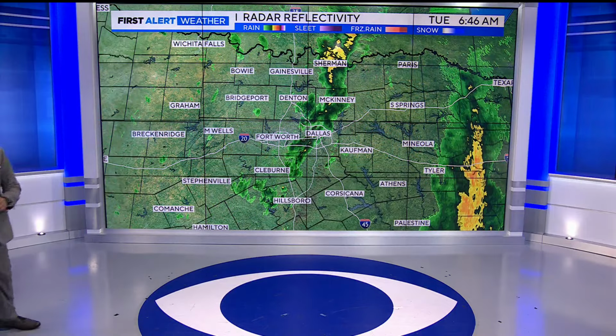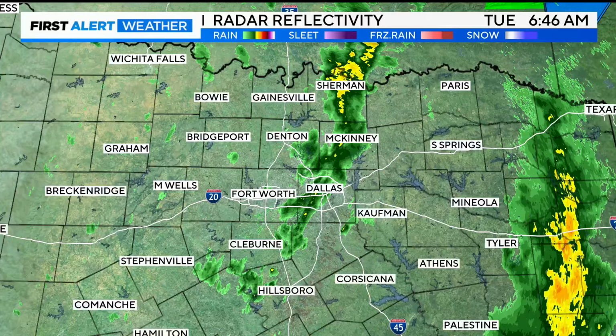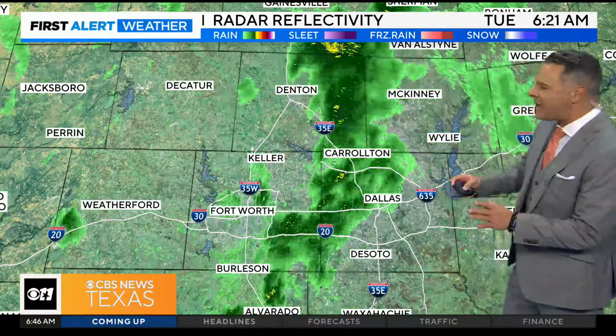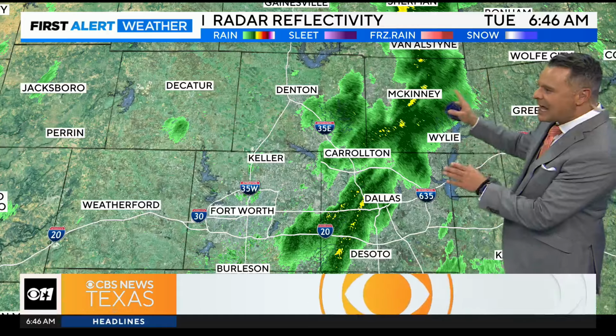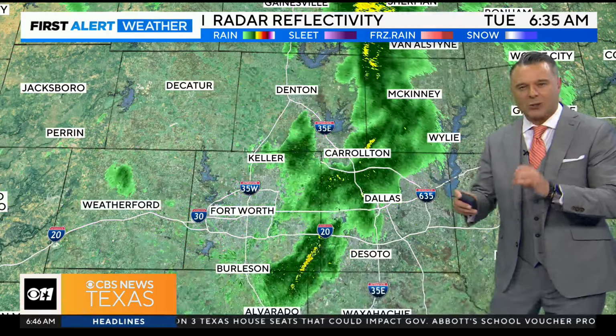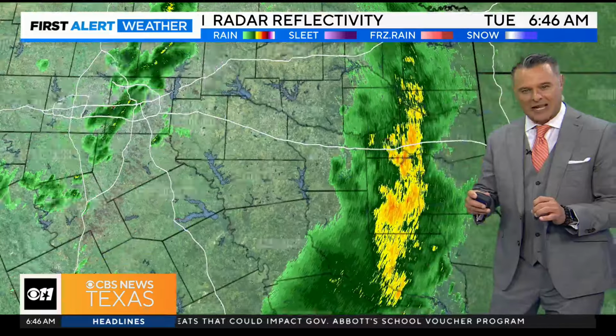Taking a look at the First Alert radar, you can see that we do have the shower activity continuing across parts of the Metroplex, especially through parts of Dallas County into Collin County. Some light rain is greeting you, making the roadways a little bit slick this morning. So have the umbrella with you as you step on out heading to the polls.